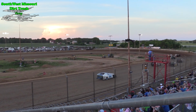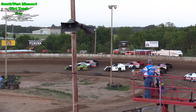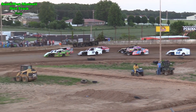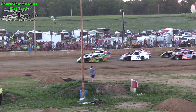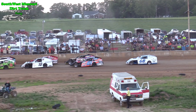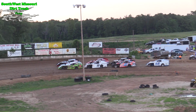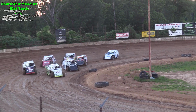On his outside, Mitchell Franklin in the F1. Third row inside in the 101, Matt Rose. On his outside, Donnie Jackson in the 42J. And bringing up tailback, Ricky Watkins in the 68. 7 cars, 8 laps. USRA B Mods running for big money tonight, $777 to win their feature. And we got another heat after this one. Green flag's out. Here we go.